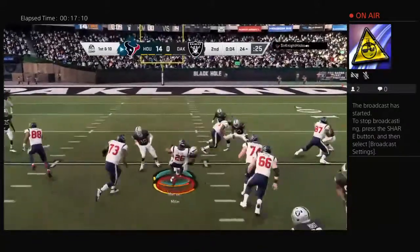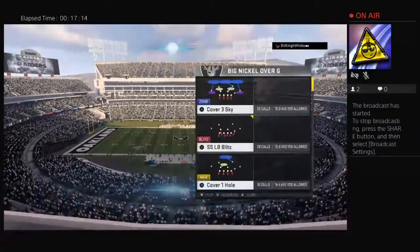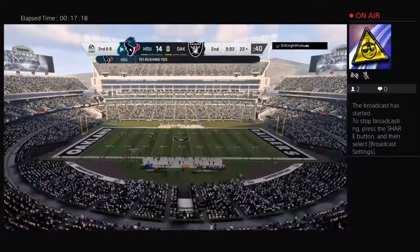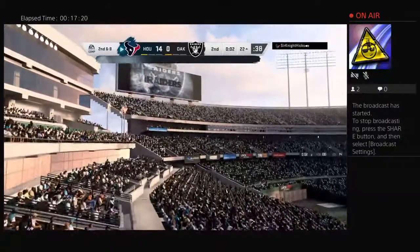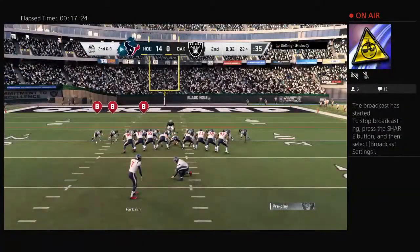This is Miller. And he is brought down at the 22 after a gain of 2, and it brings up 2nd down. And we're going to get a timeout with 2 seconds remaining in the second quarter. So with 2 ticks left here in the half, on is the field goal unit. And this a 39-yard attempt.